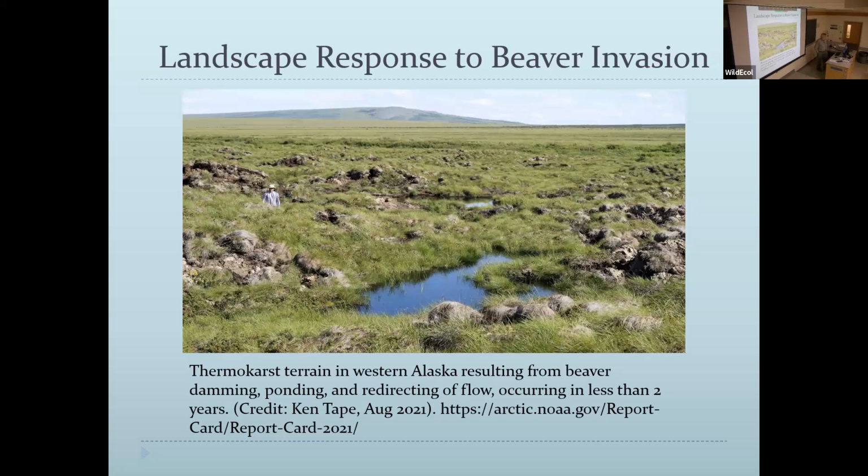This is a mess. There's no free flow of water through that landscape anymore. We've got ground subsidence occurring here. The terrain is referred to as thermokarst. You may or may not be able to see the human figure on the far left-hand side of this image, but you get the idea here that this land has subsided on the order of 2 meters plus in 2 years in direct response to the dam building and ponding of beaver activity. Now, that's a terrain disturbance that we're trying to deal with in a North American context.